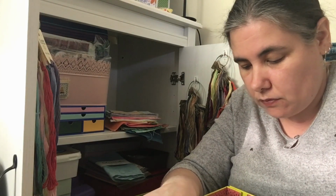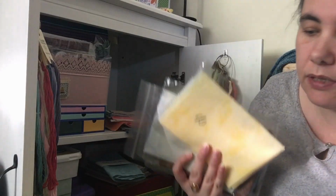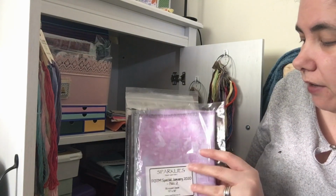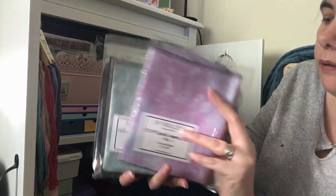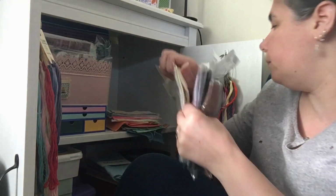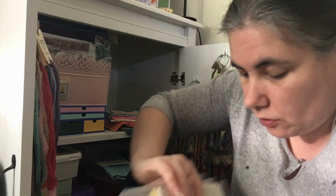Then we have all my Sparklies. So I'm quite new to the Sparklies club. I've got, and am I stitching anything with Sparklies? No, tight because I'm Chromatic Alchemy. So these are all 35 count linens. So you've seen all these in videos before. These are my two most recent ones. So put these in the box.